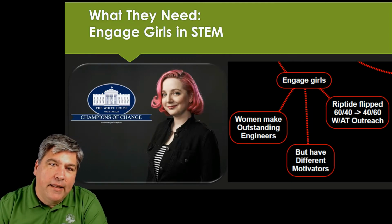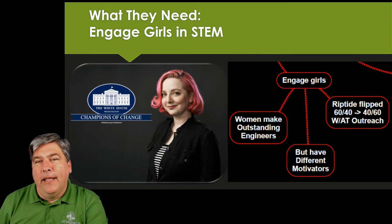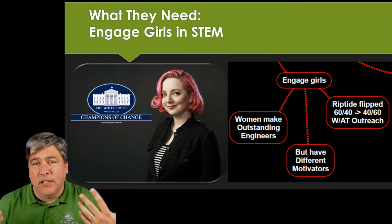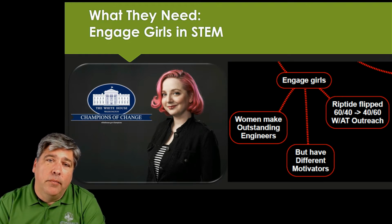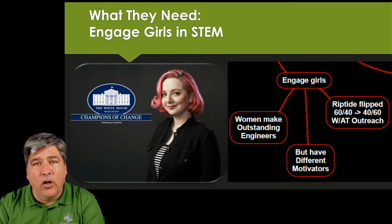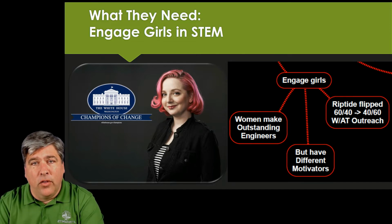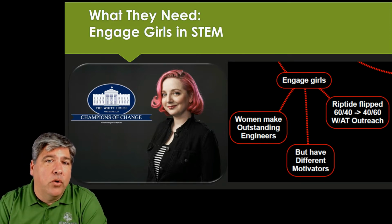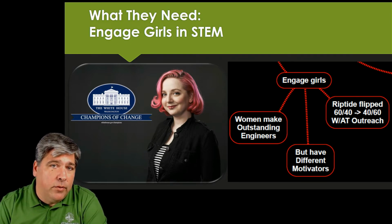The last thing is that they need to engage girls in STEM. And it may come across as sexist for me to say it, but it's absolutely true. They are trying to get girls involved in the robotics program. They are great engineers, right? So women who become engineers are among the best of the engineers, but they are not always motivated the same way boys are. I will tell you that is from direct experience.